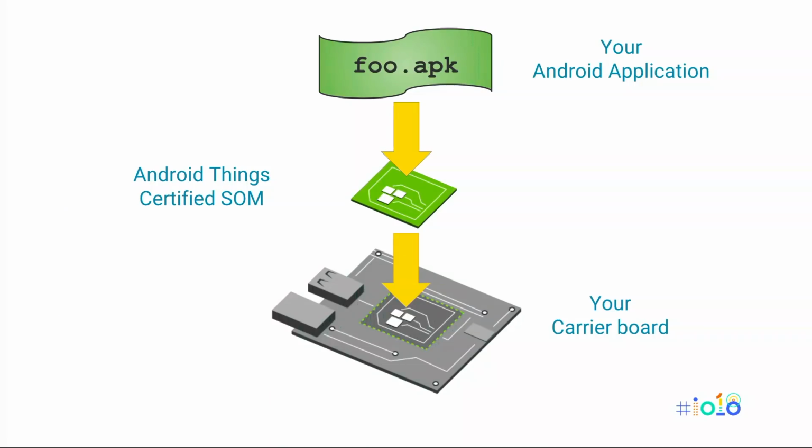We bring up the operating system on new SOMs, test it, and certify its suitability for production devices so that you don't have to do any of this. Later on in the talk, we'll give you an inside look into some of this work that Google handles for you. You provide the application code and wire up the peripherals, and Google takes care of the rest.